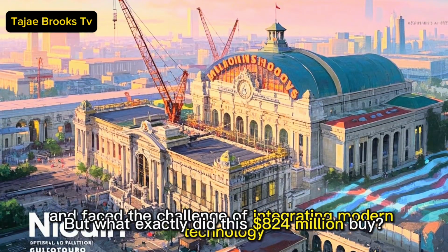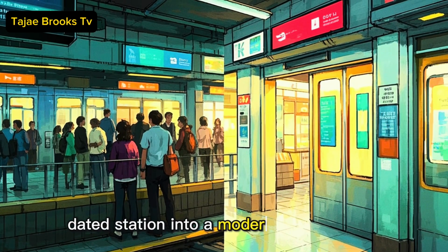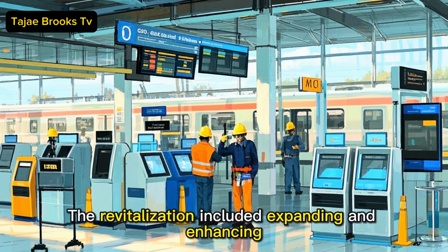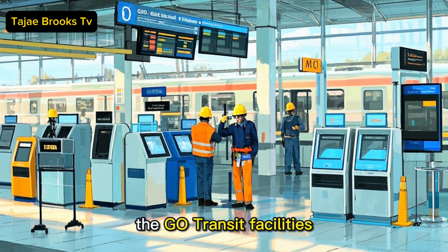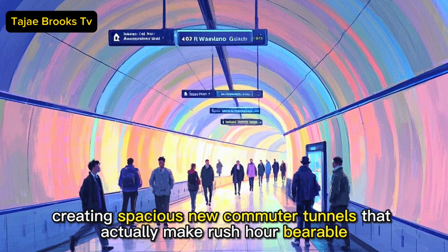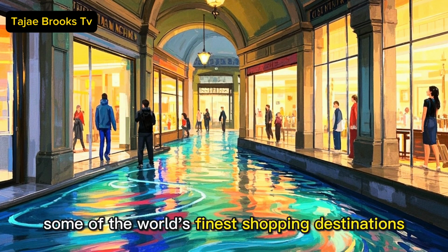But what exactly did this $824 million buy? Well, imagine transforming a cramped, dated station into a modern transit marvel. The revitalization included expanding and enhancing the GO transit facilities, creating spacious new commuter tunnels that actually make rush hour bearable, and adding retail concourses that rival some of the world's finest shopping destinations.